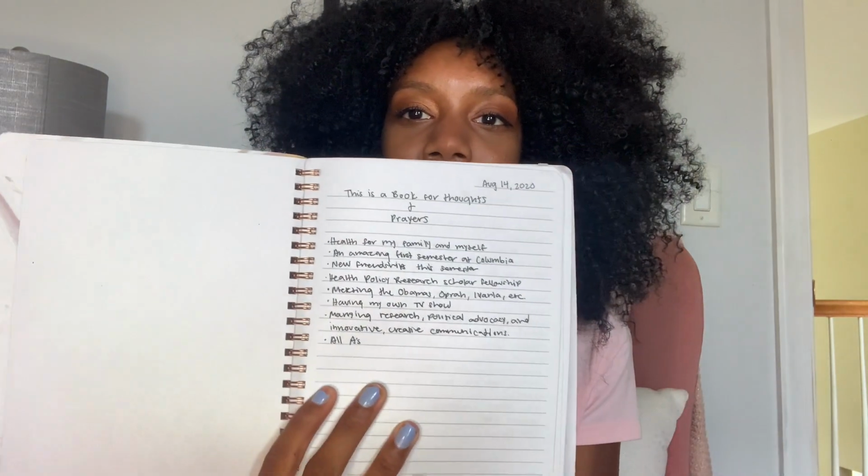It says "the future is ours," which, I mean, I think it's fitting. But I really kind of got it because of the color, and I really like the font on this. And in it, I've been writing, it says, "This is a book for thoughts and prayers."